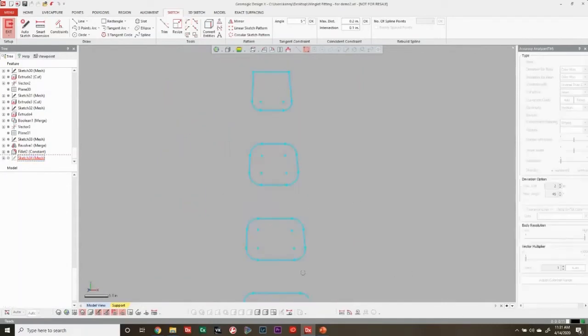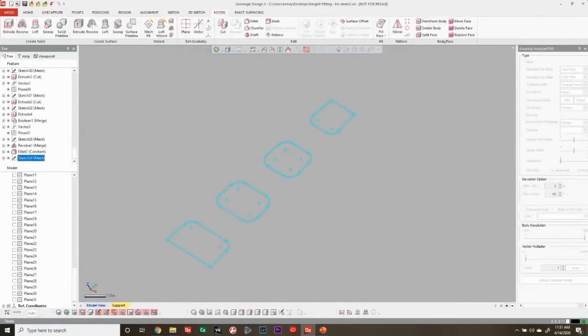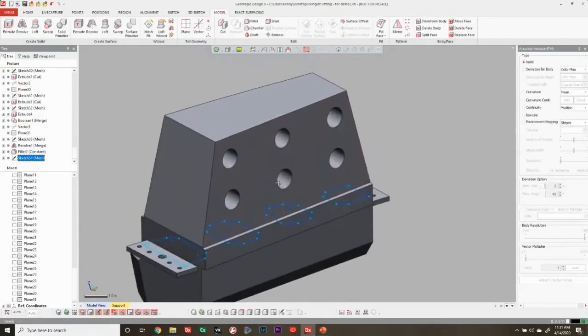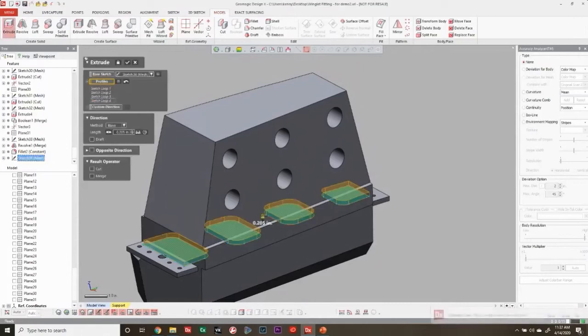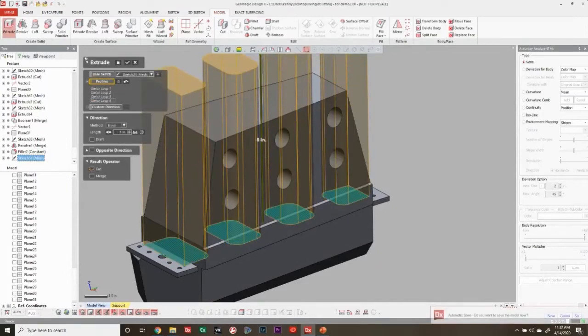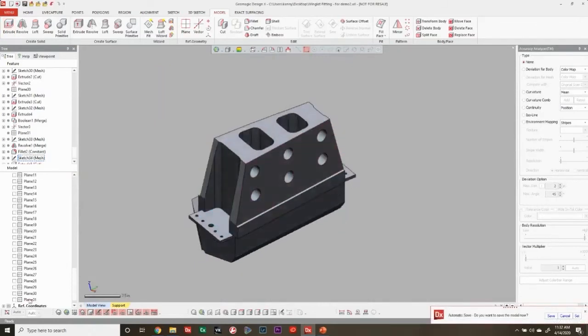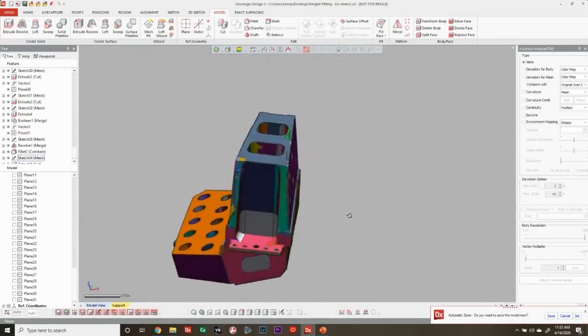Done with that sketch. We're going to exit that, and this is going to be very familiar. Same process you would use if you were modeling this part from scratch, other than we have a 3D scan that we're actually working from. So we're going to go into extrude, pull that out, click cut. Okay, there we go. I think we're just about done.